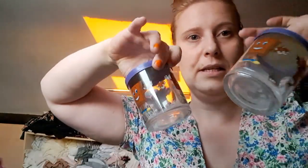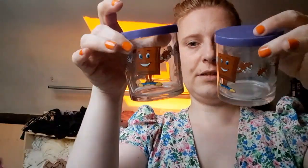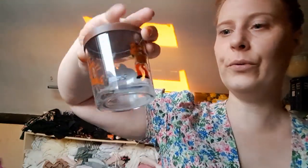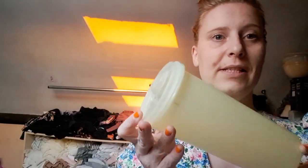Oh, smashy, smashy. I also found these Nutella jars. Well, that didn't have a thing, but this Scooby-Doo one did. This is so cool. Scooby-Dooby-Doo, where are you? From 1996. Vintage, that one is. So we found those. We found this lovely Tupperware spaghetti holder. Needs a bit of a clean, but that's fine. We can do that. Oh, slam it down.